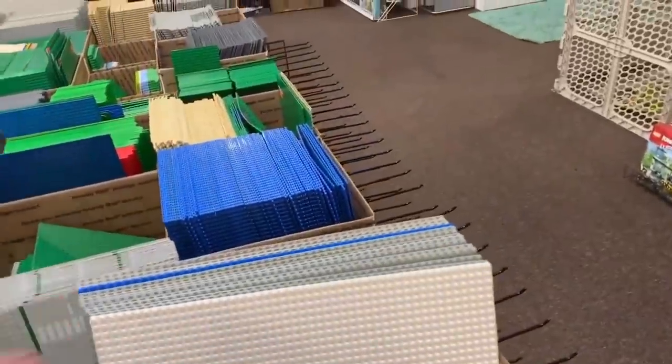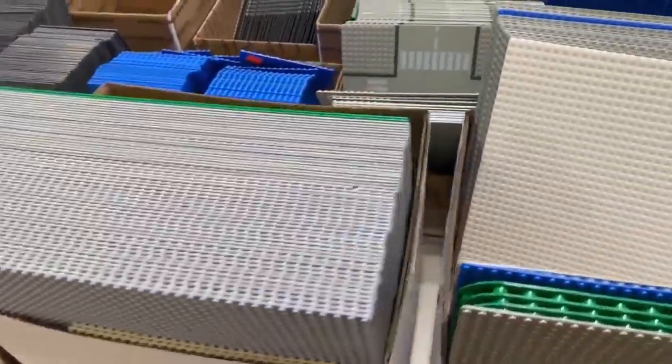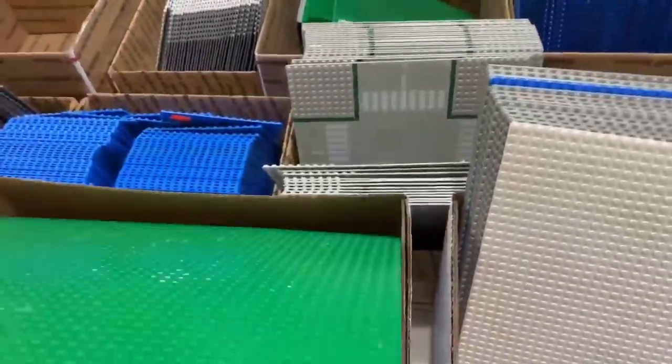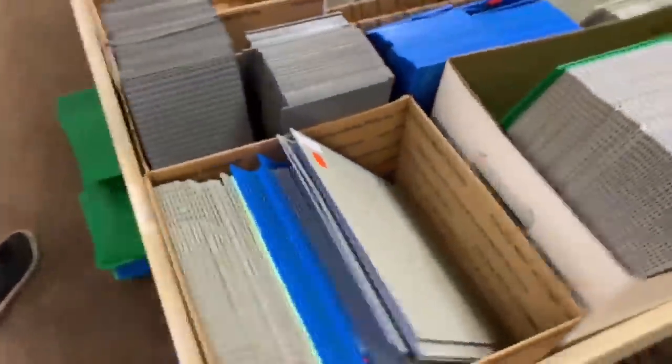Look at this. I have one of these gray ones. I know a set that comes with the blue, but I don't know what comes with the white. This one is green. I think that came with the carousel. Yeah, the collector's carousel. Oh my gosh. I want to just buy some of these base plates, you know? Dude, I wouldn't blame you.